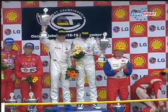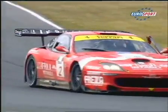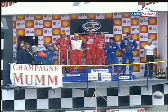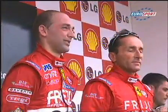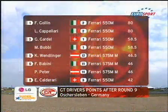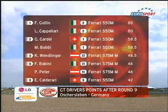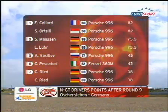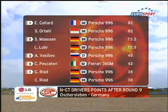So victory goes to Maserati for the first time in 47 years in a sports car race. But it's this pairing of Capellari and Golin adding 10 points to their championship total, taking an unassailable lead into the last round in Dubai. 80 points they have in total now. There we are. Fabrizio Golin, Luca Capellari, 80 points each. Gabriele Gardel and Matteo Bobbi on 58.5. Karl Wendlinger on 46.5. And in NGT, Collard and Ortelli lead on 82 from Sasha Masson and Lucas Lohr. Still all to play for in the NGT class.